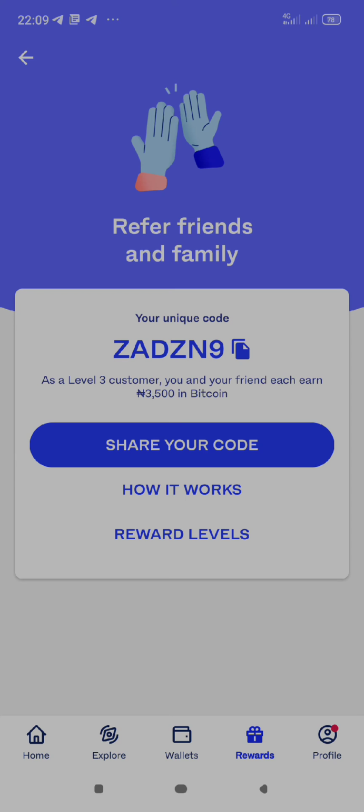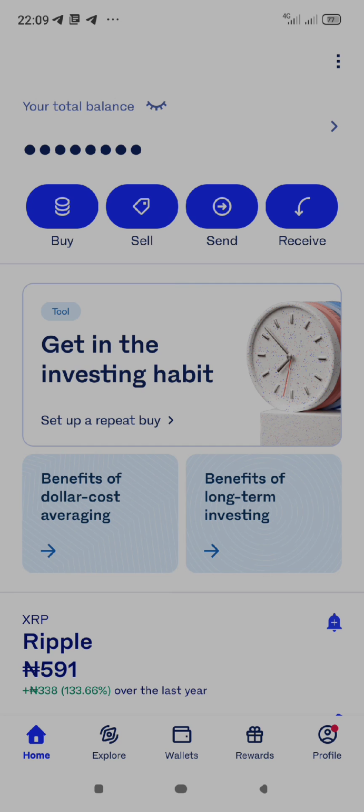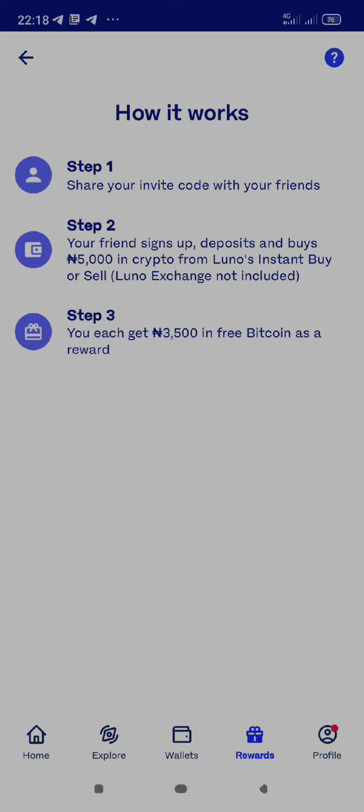I've been using this Luno app since 2019, the first time I came into crypto, and it's easy to use. You can buy XRP, you can buy any kind of crypto that you want to buy inside this app. So the first step is you sign up using my code. I recommend you fund your wallet with at least 5,200 Naira and use it to buy any crypto of your choice in Luno app and be eligible to get 3,500 Naira worth of Bitcoin.